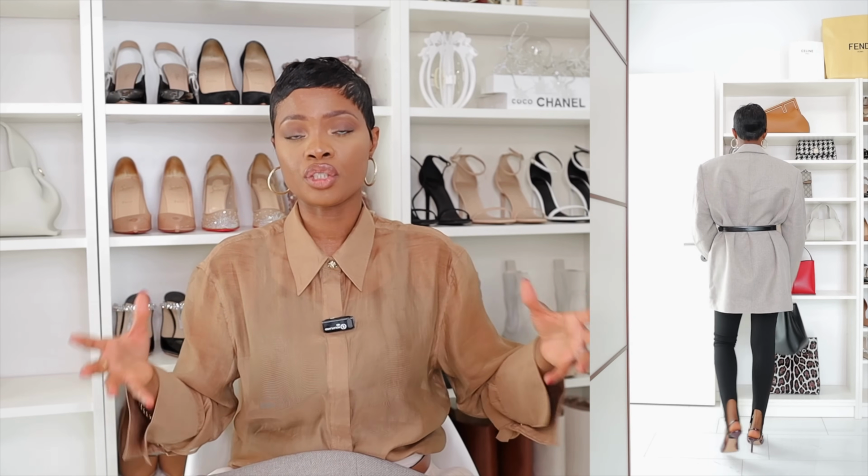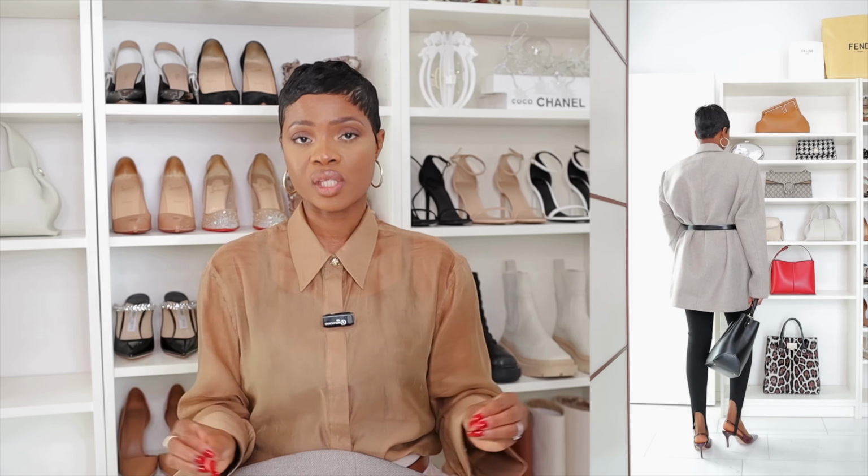I mean, the structure was still there, even with the oversized look. I still felt like I got that silhouette, that tailoring, that structure, though I had to use a bit of a belt to cinch the waistline so I could see more of the silhouette and the structure showing up. But I do love it anyway, so I'm definitely going to size down to 40 so I can love it.